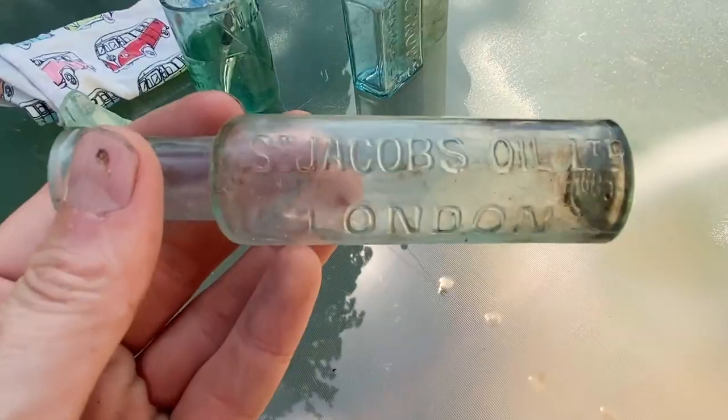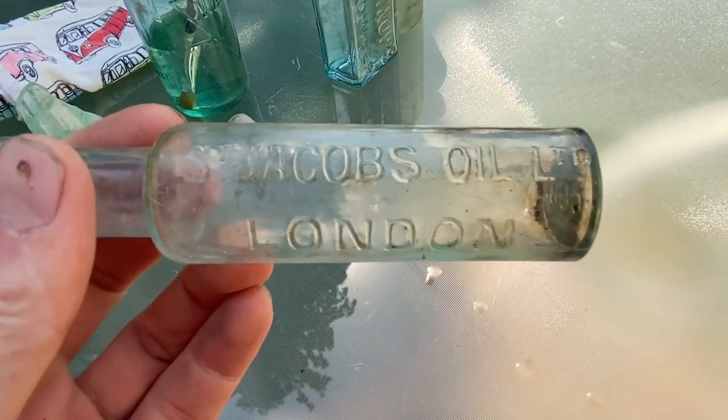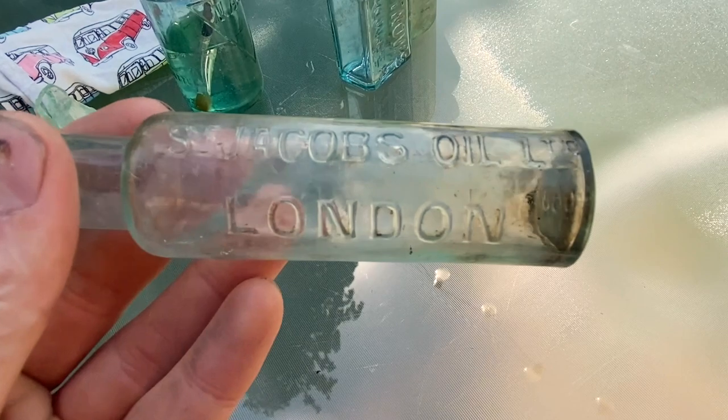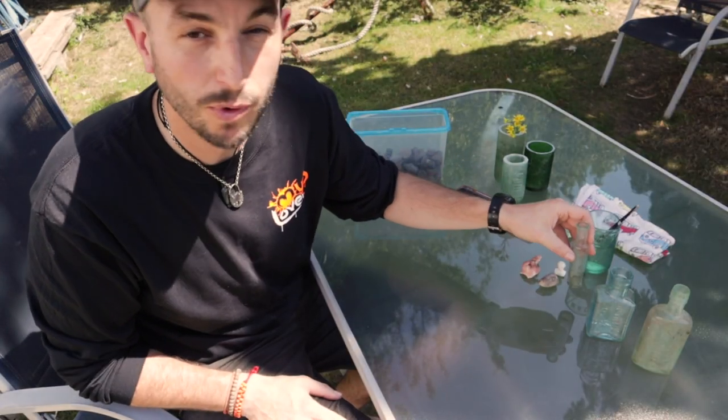And the St. Jacob's oil, there it is, that's nicely cleaned up. I can't believe the history of these. You've got them in America and over here, and all over the place. These were a massive company. I'm surprised I never heard of them before, but we're always learning in this hobby and there's never a dull moment. You're always learning new stuff all the time.